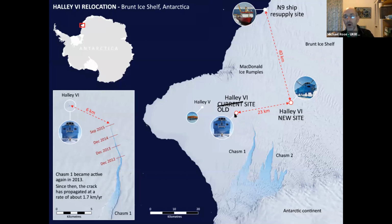So we moved the whole station 23 kilometers to a new site, which we hope and think is glaciologically safe. And that was a fairly major project to move the whole station. But the new station design specifically allowed that to happen. So we moved the whole station to its new site.